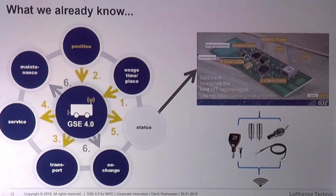What we already know regarding the GSEs is quite a lot. From our ERP system, we know the whole life cycle of the equipment. We know about maintenance, scheduled service, transport, usage, when it's going to be used. What we don't know is, as mentioned, the position and also the status. On the hardware, these tags, we already have some onboard sensors. We have temperature, GPS of course, and barometers, so we know inside the hangar if a GSE is on the ground floor or at 10 meters height, for example. That accuracy regarding the height is enough for us. We call it 2.5D localization.